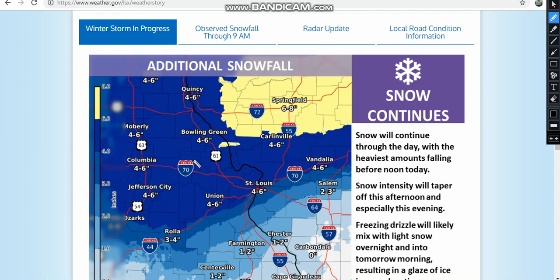Some areas could total out with 15 inches of snow, and if not that, maybe some areas could even receive up to 17. The chance of anybody seeing 20 inches is out of the blue. Okay, this is a big winter storm. It's not a major winter storm.